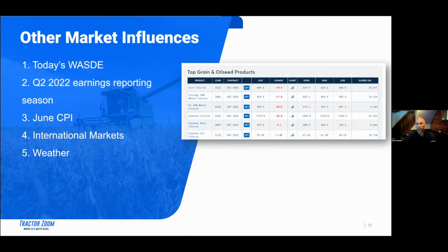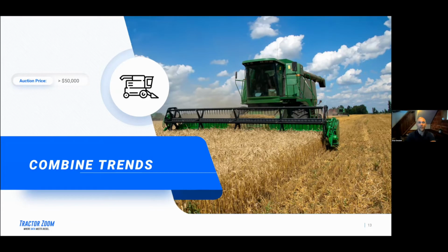And then finally, with weather, that's going to obviously affect our commodity markets as well with this potential heat dome that we're going to experience, or are supposed to. But all in all, there's a little bit of downward pressure, certainly on the grain market. And that's showing today. This snapshot was from earlier this morning, and I wish I would have sold earlier this morning. No bueno. Okay, but let's get into combine trends, why some people are here.